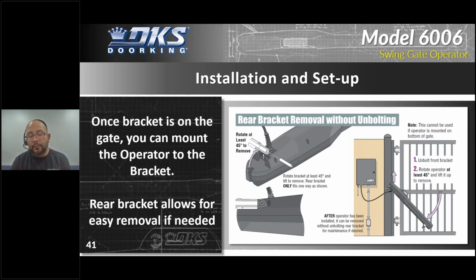We designed the rear bracket to easily be able to remove the operator from the rear bracket. You don't have to actually remove the bracket in order to pull the arm off. You disconnect the operator from the front bracket, and then when you tilt down the operator about 45 degrees, then we can lift up the operator and still keep the rear bracket connected to the gate post.